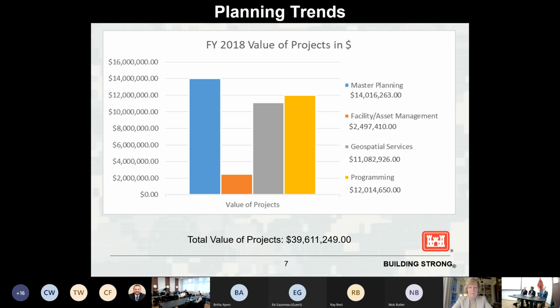So first, for each of the slides, we'll go through the dollar values of projects by the 4 lines of effort that I've mentioned. And here, we had about 14 million in master planning, 2.5 for facility and asset management, 11 for geospatial services, and 12 for programming. And this gave us a total program value of master planning support of $39.6 million for 2018.